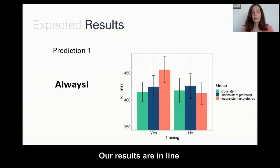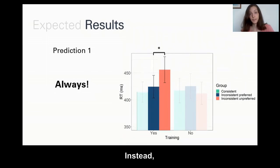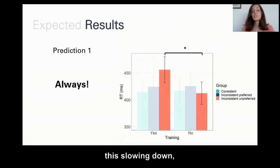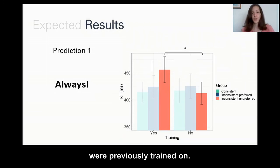Our results are in line with the first prediction, because the first and the second group did not differ between each other. Instead, the two inconsistent groups differed. Importantly, this slowing down occurred only for unpreferred spellings of the words participants were previously trained on.